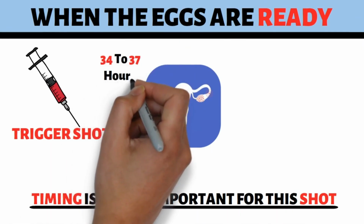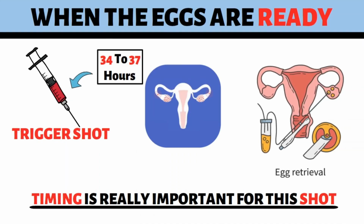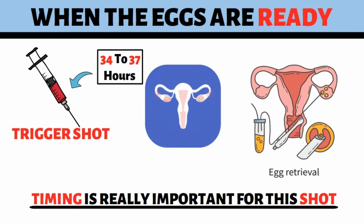About 34 to 37 hours after the trigger shot, your doctor will perform an egg retrieval. A small needle goes into the ovaries to gently remove the eggs. This is done under anesthesia, and the whole procedure takes about 15 to 30 minutes.